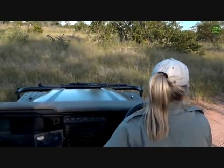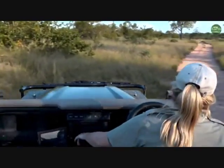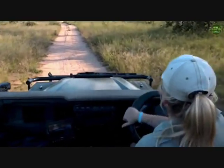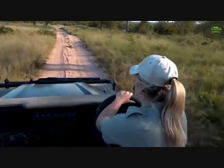So that's quite cool. Now, most of the time the male tracks are bigger than the female tracks, but then you get the hyenas. That is the exception to the rule.